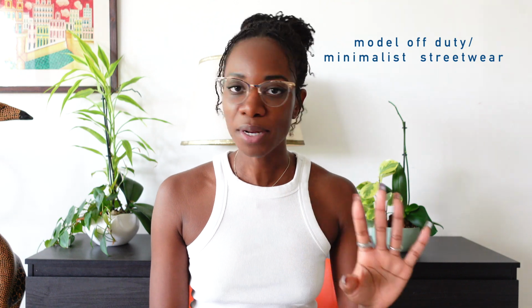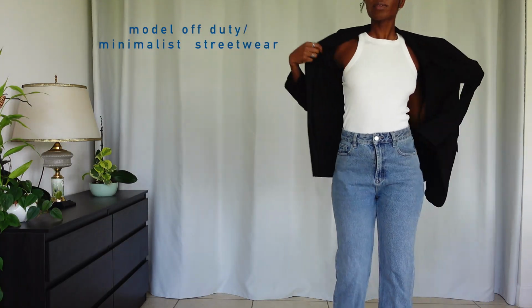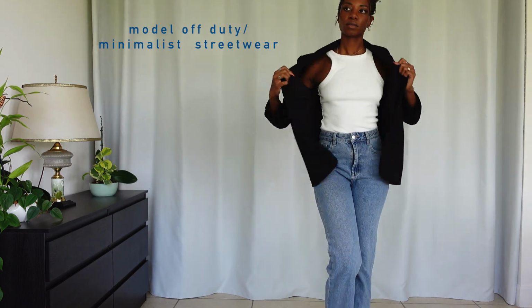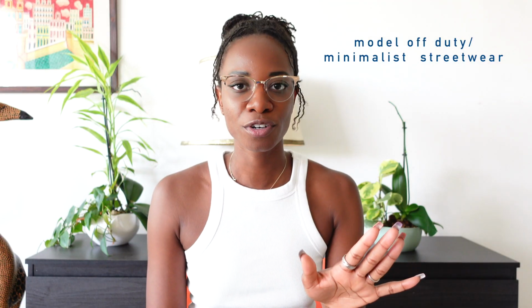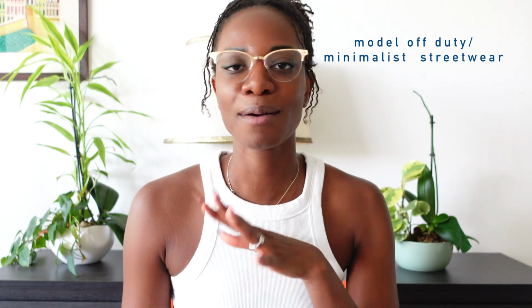I love the model off duty streetwear look, but it is a more muted color palette. And nothing says minimalism like the oversized black blazer. Get you an oversized black blazer. You probably could get this at somewhere like the thrift store. I advocate for the thrift store for a lot of blazers and things like that. Thrift store has it, Mango has it, many places have it.